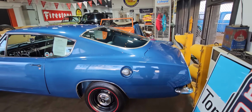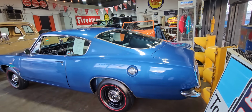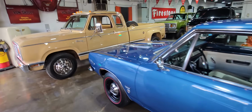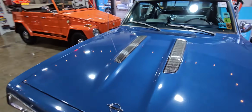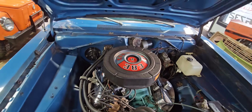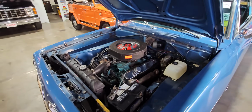The original owner did change the camshaft. But everything else is pretty much original. Original distributor, carburetor, radiator. Beautiful car.